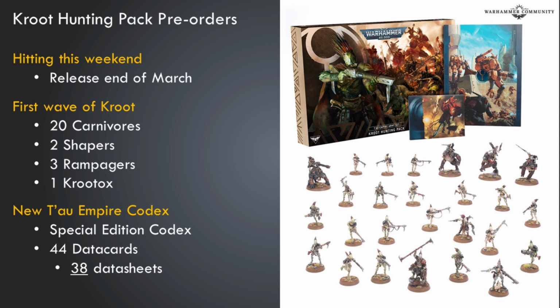No guarantees. But of course, also alongside this is a special edition Codex and a pack of data cards in a nice little cardboard box, right? They do note that there's an elastic slip that goes over it, so you can easily put them in and take them out and store them there without having to deal with a lid or anything like that.